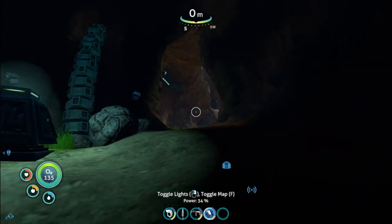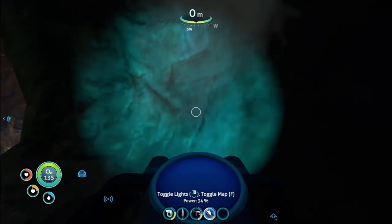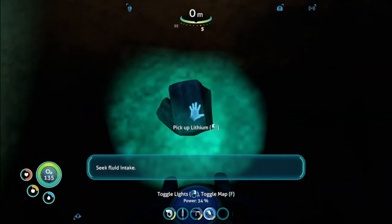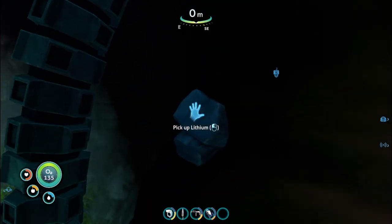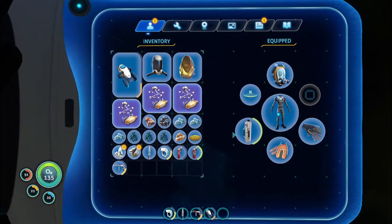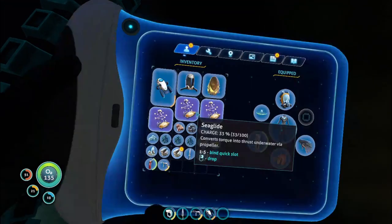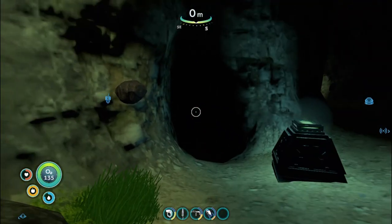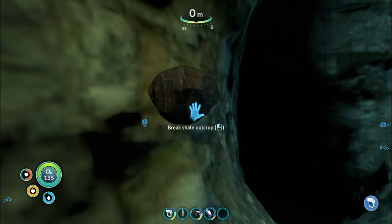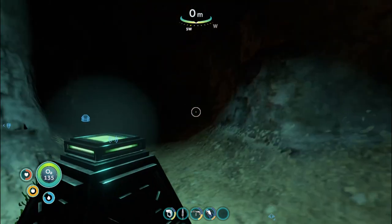Wait a second. Is that? Yes. Please. Seek fluid intake. Lithium. Seriously? I mean, I guess. I don't really know what I can use lithium for, though. Oh, sweet. Please be diamond. Excellent. Yes. I can make the laser cutter now. Awesome.